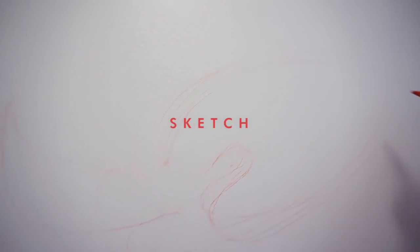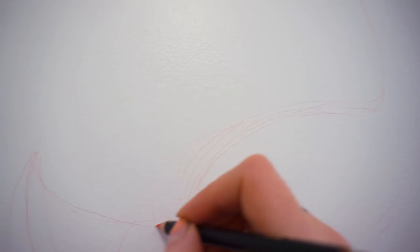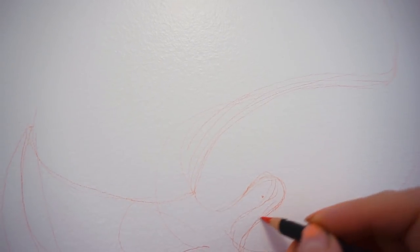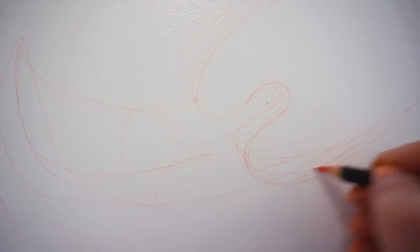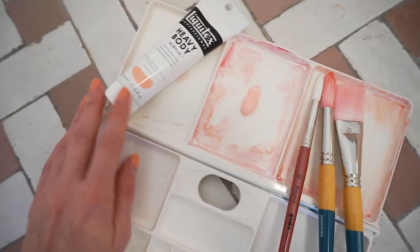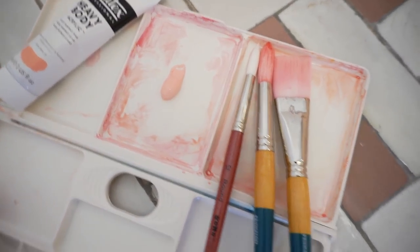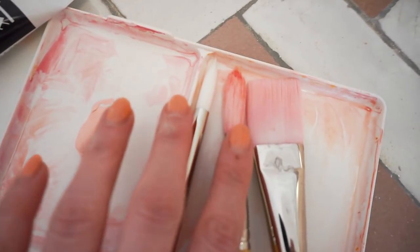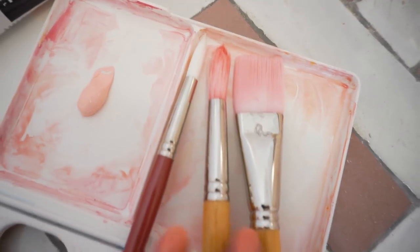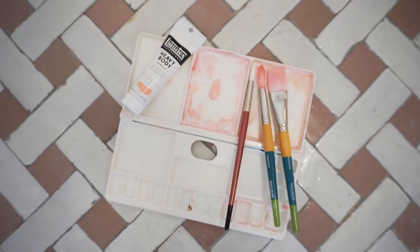The first thing I did was sketch each bird lightly and loosely on the wall, and I got my client to approve these placements, and then we were good to start painting. So again, my supplies, the palette, this base color, which was so key that I had this base color in it and I didn't have to mix the pink every time, and then the brushes that I was using for the birds.